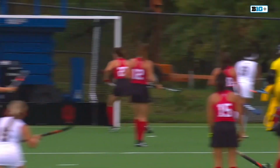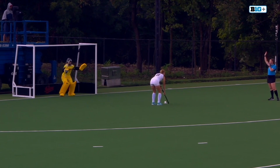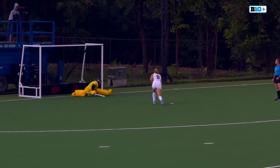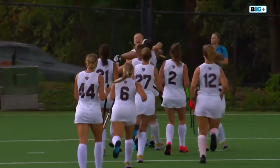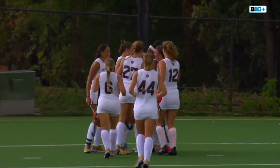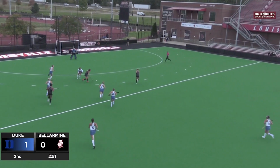Very unlikely for the Hoosiers, and, you know, a good turn for von der Bend. And the shot, he scores. Von der Bend gives the Knights the lead with just 3 seconds remaining in the first. And von der Bend, hitting for a fast break here for Bellarmine.